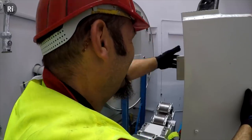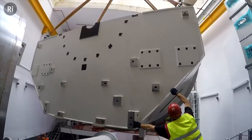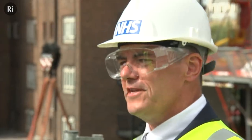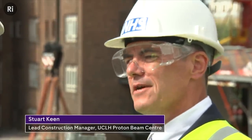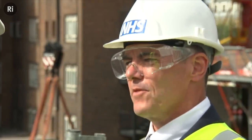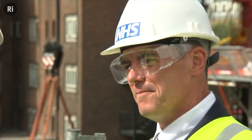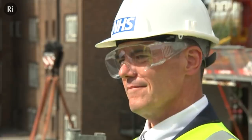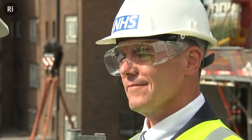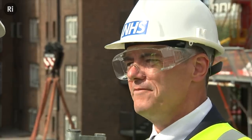By now, it is human hands that are manoeuvring this benevolent beast into position. When will you have had the whole lot in? We're due to finish all of the installation of the heavy work around the middle of November, because we need to close up the treatment rooms so that we can build the rest of the building above. So in a sense, you have to put the nerve centre in first and then build the building? Absolutely. The heavy engineering, the stuff we can't get through doors, has to go in first, and the only way to do that is using a crane.